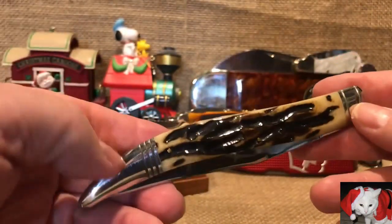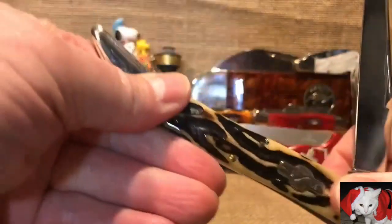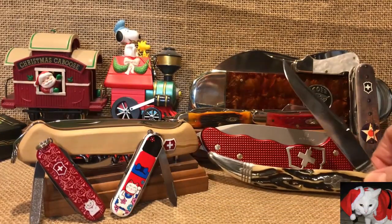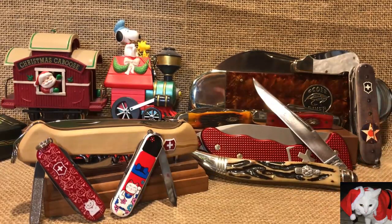So these were made by Queen. But man, look at that blade. Beautiful blade. Just an all-around fantastic knife. So I was really happy to get that one. My File and Wire Shatton Morgan. Obviously, some of these knives were more on the expensive side than others. But maybe that's part of why they're my favorites.